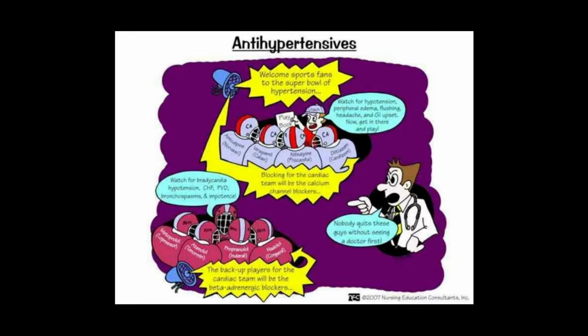You can see the doctor pointing at this team, and he says that no one should stop these without a doctor's approval. They can have rebound hypertension or other important problems. Back to the beta blockers, the bronchospasms include asthma-like symptoms. So if a patient has asthma, you don't give a beta blocker.